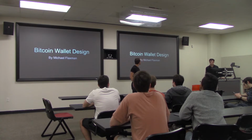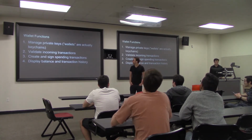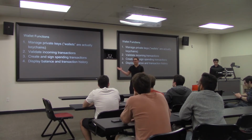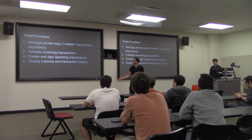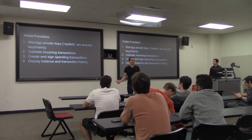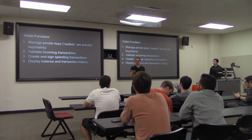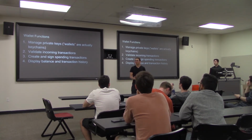So let's jump in. There are four main functions of a Bitcoin wallet, and they all sound pretty obvious. As we go through them in detail, you'll see what's unique or how the protocol really works. The main thing is to manage your private keys, and "wallet" is really the wrong name. It's a keychain. That's very confusing to an end user. The end user wants to see a traditional PayPal-style wallet with a balance, a send button and a receive button. So you make it look like a wallet, but under the hood it's really a keychain, and we'll see what that means.